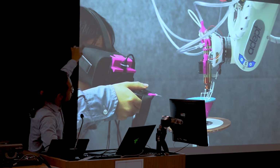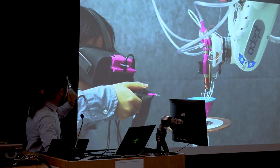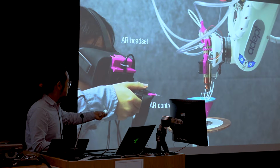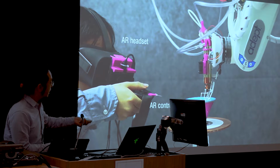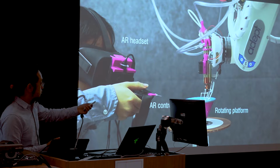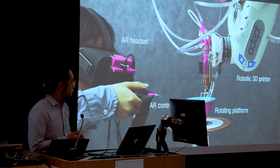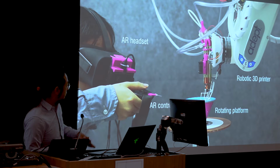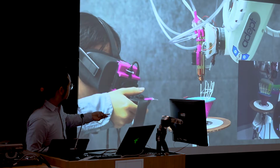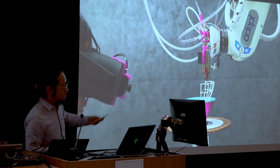So this is sort of the basic system setup. From left to right, we have the designers wearing augmented reality headsets, designing through the AR controllers, and everything happens on this coding platform, including the design and also the printing. And the printing is done by this robotic 3D printer. And the way it works is very simple. You see the designer, which is me, by the way, designing something. This is sort of what you see from the camera, and the printing is happening.